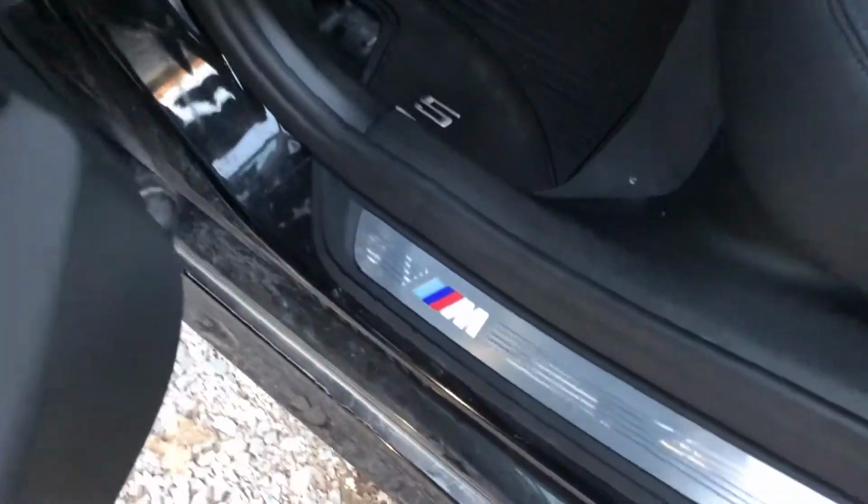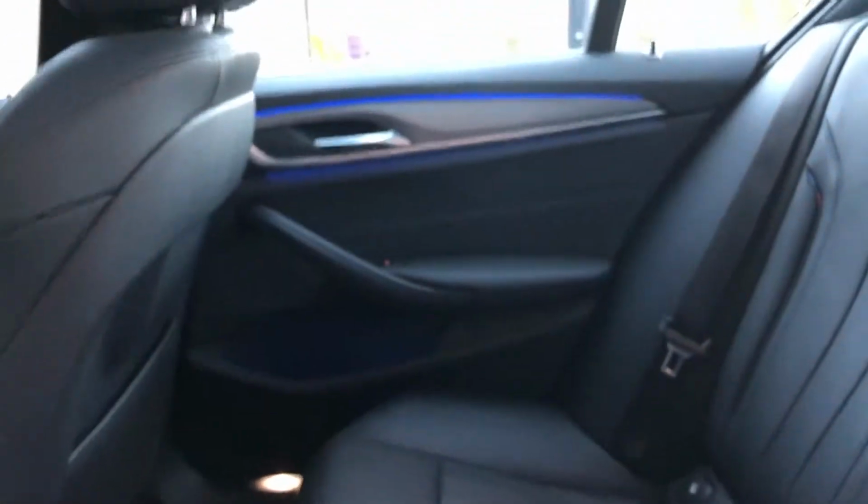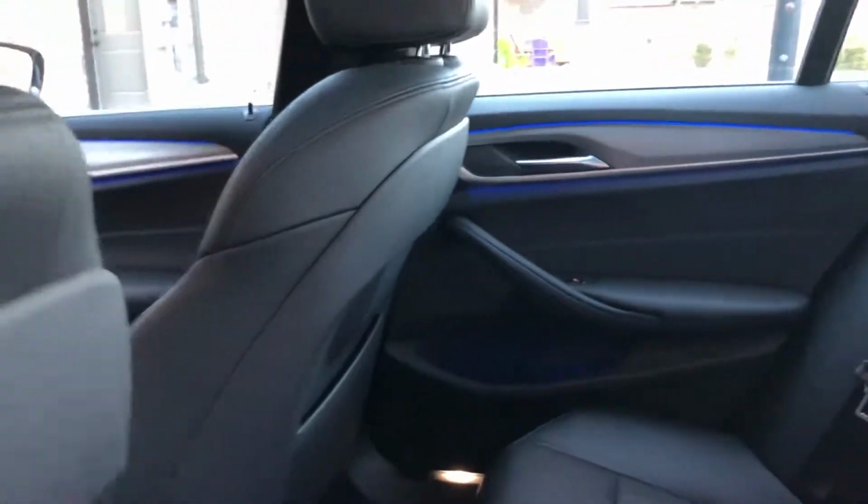Now once again, we do have our M illuminated badge and a beautiful back seat area with the blue stitching, which does look amazing once again. And we can also see our ambient lighting kicking in finally because it is getting dark. Now the back seat of the 5 Series gives you lots of room. I've got tons of room, I'm very comfortable, and I am 5'7".